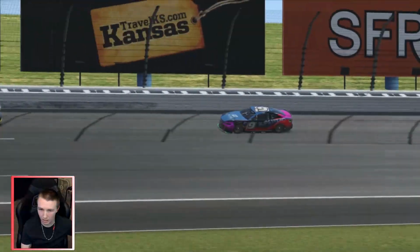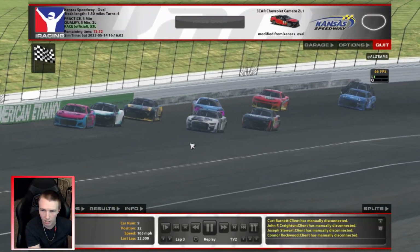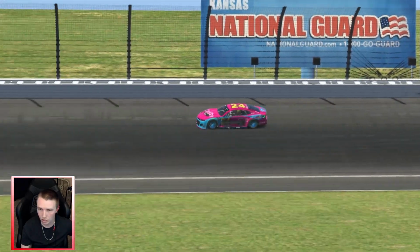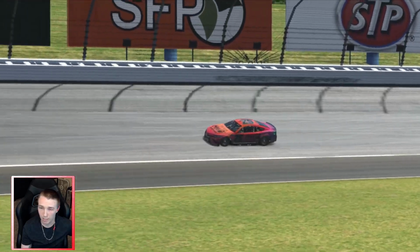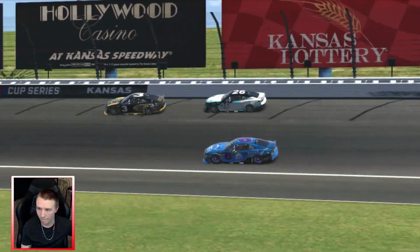Jesus, that was sketchy. Somebody got in the grass down low. No, there's still no caution yet. He actually might have been the first caution. 12 car got hooked by whoever this was. 9 car. That's unfortunate. 24, and this is all under caution. It looks like he's going to the pits. That might have been his penalty right there, speeding through the pits. He just flew into there.